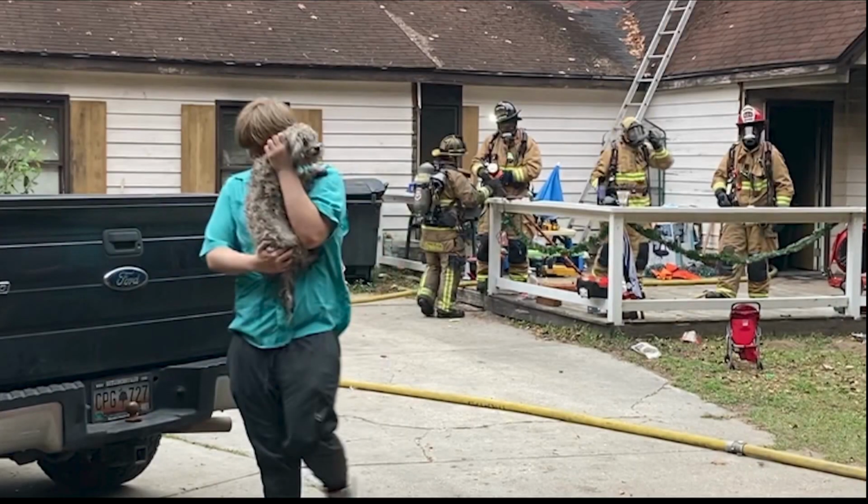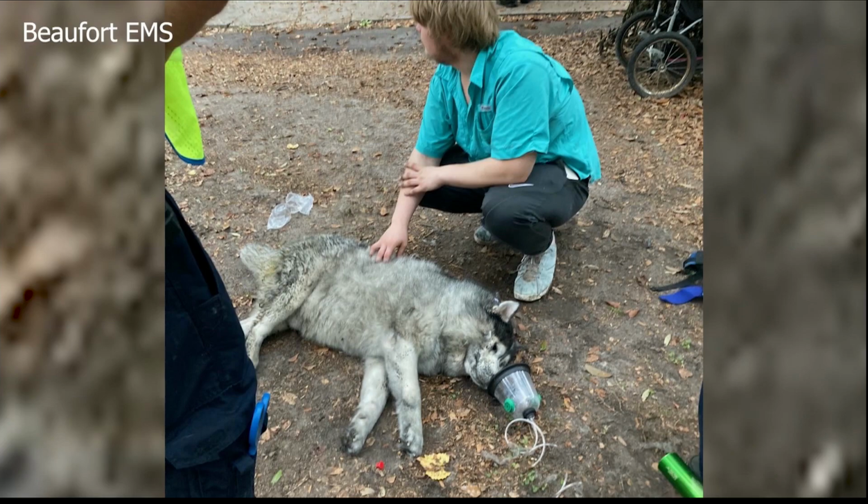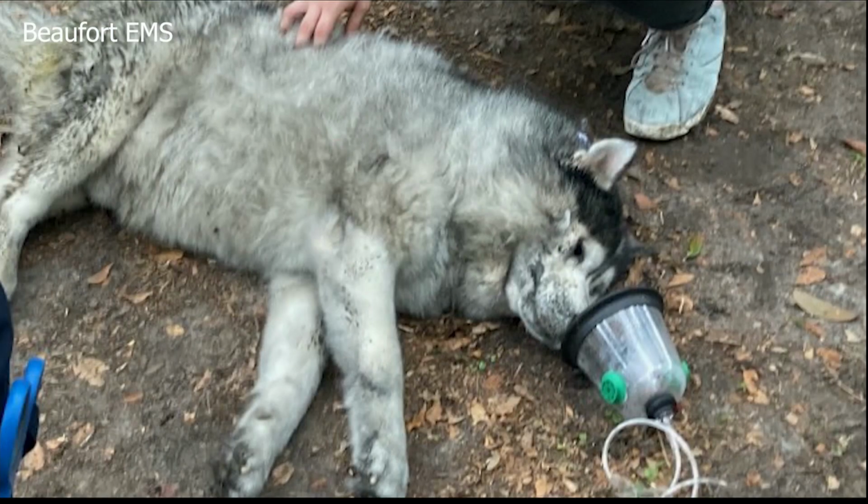Dogs, especially when they're not around their owner, you know, a guy in gear with a mask on is going to scare the dog. And in fact, we found the second dog hiding. He was hiding under a table. And we were able to pull a total of five dogs from that home safely. Two needed help. That's where an important piece of equipment came in.